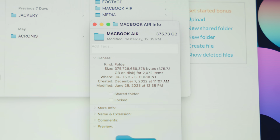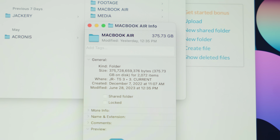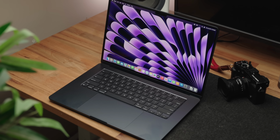Like I said, I went for 1 terabyte of storage on the MacBook Air, and for a lot of things that might be enough space, but as a content creator, that can fill up really fast. Most video projects that we do are 300 gigs. So if I have nothing else on my computer, I can maybe get 3 projects on here. That's not sustainable. It's not gonna work for creatives.